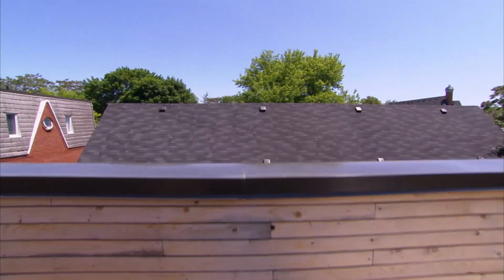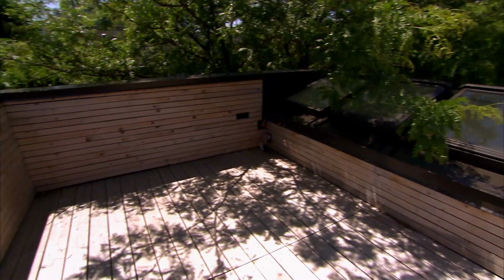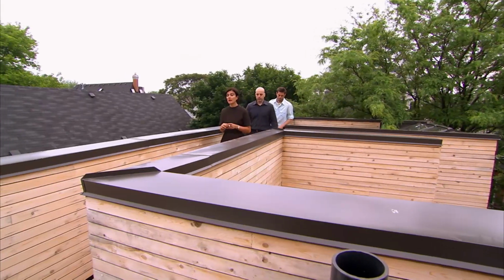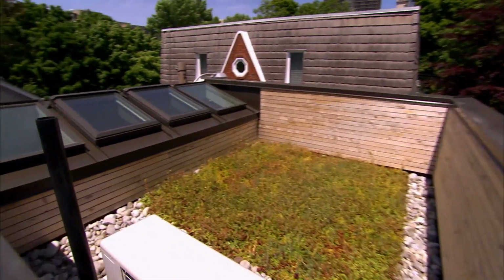You really did go up. I know. Up and up. Look at this. We're in the trees now. So how high are we? We're about 22 feet. And over here we have the green roof, the garden in the sky.